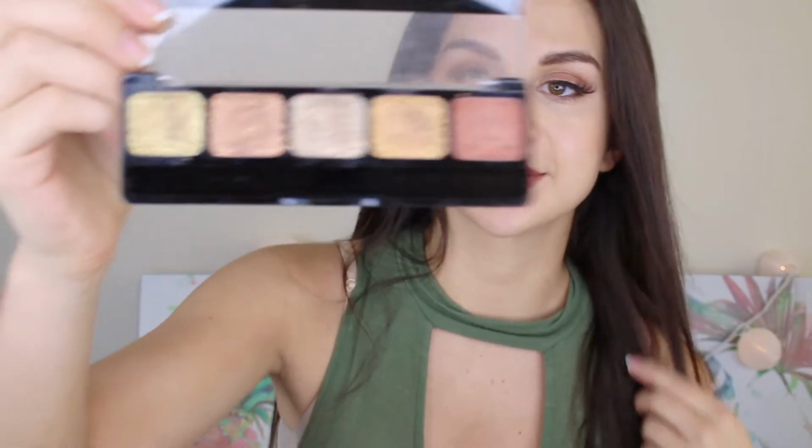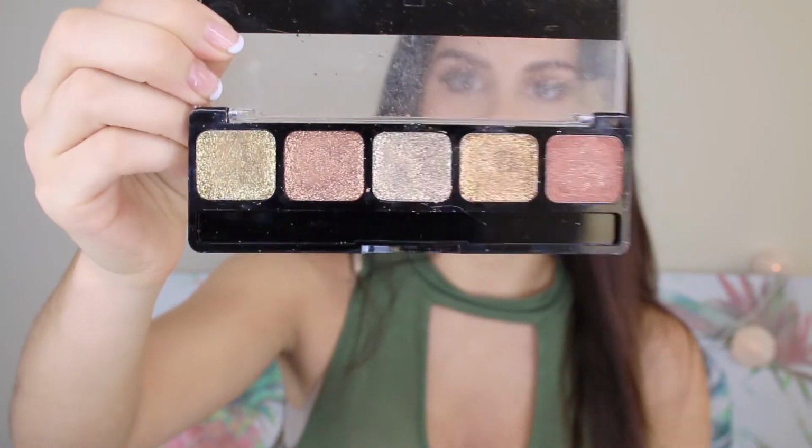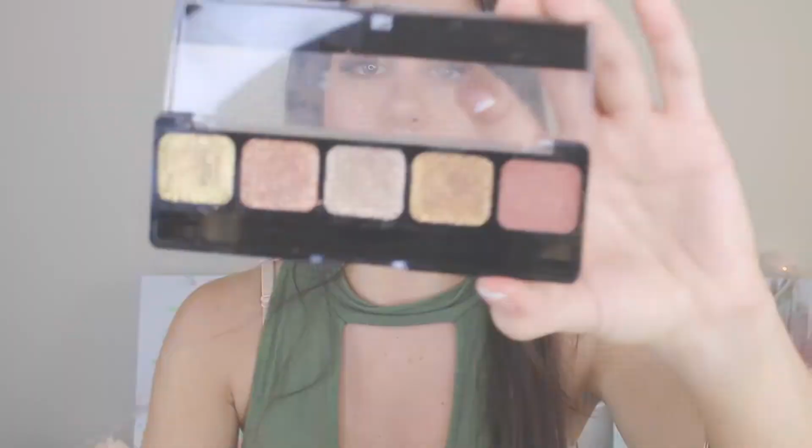It's a glitter cream palette from NYX, and it's beautiful. I've been using a lot of like the champagne color and the gold. So the next thing in beauty that I've been loving are my brand new Eco Tools brushes.